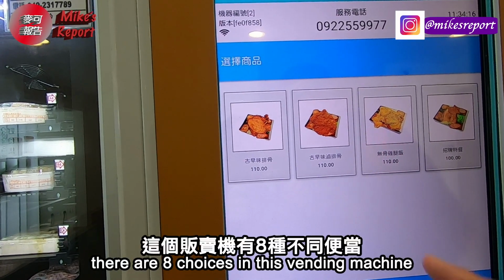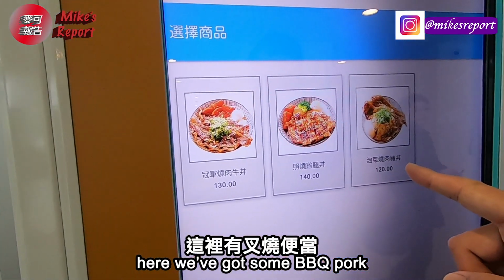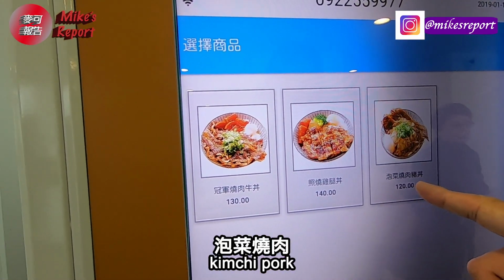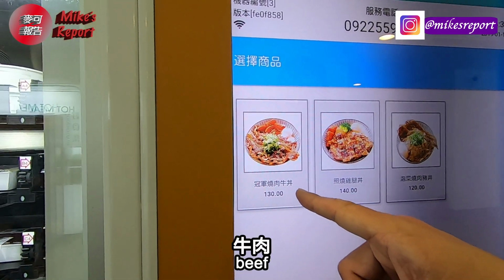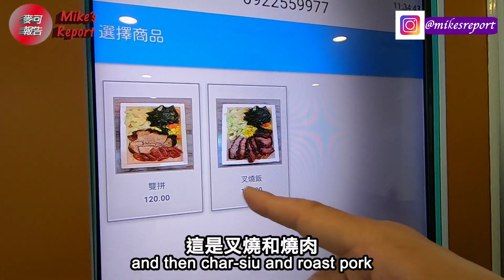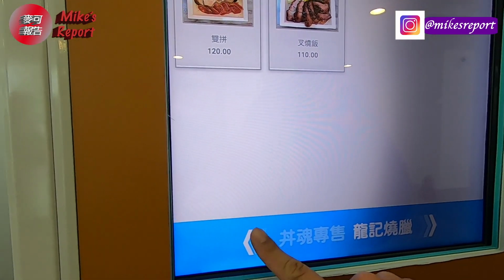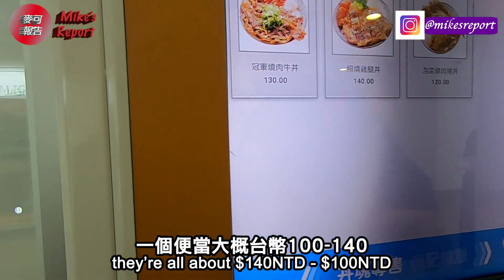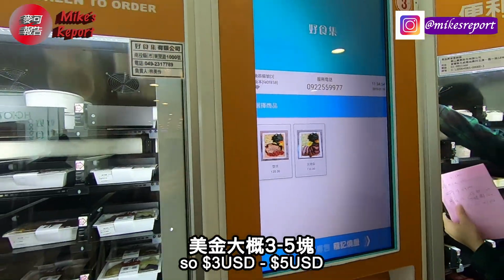So there's 8 choices in this vending machine. Here we've got some barbecue pork, kimchi pork, jitui chicken. Beef, and then cha sao and roast pork. All right, so they're all about, looks like 140, so $3 to $5 US.